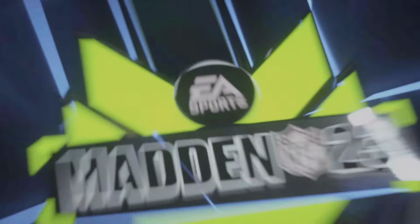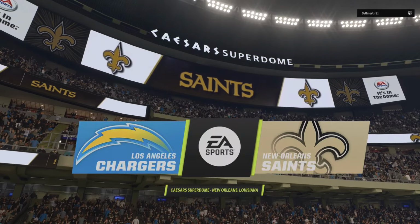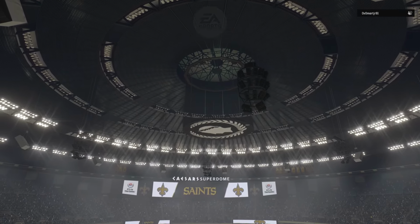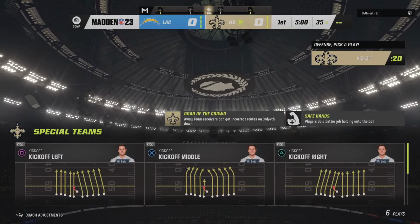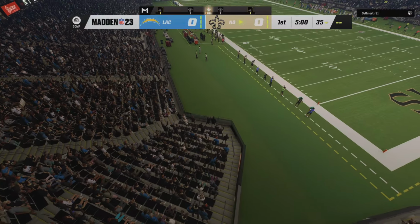EA Sports coverage of the NFL has us at the Caesars Superdome in downtown New Orleans. Coming up, we've got what should prove to be a good one between the Los Angeles Chargers and the New Orleans Saints.